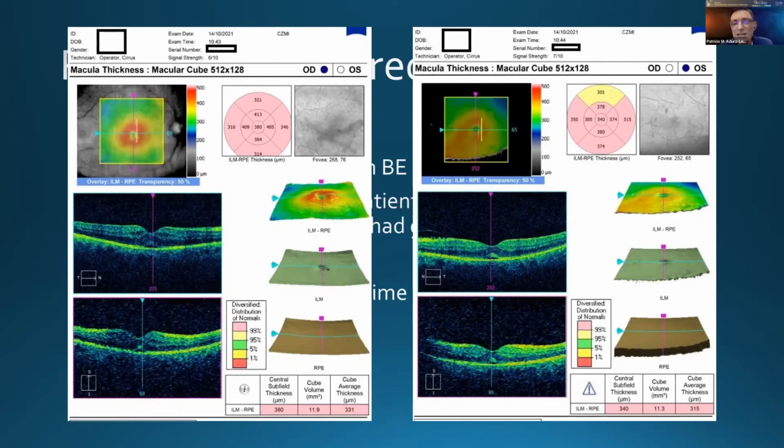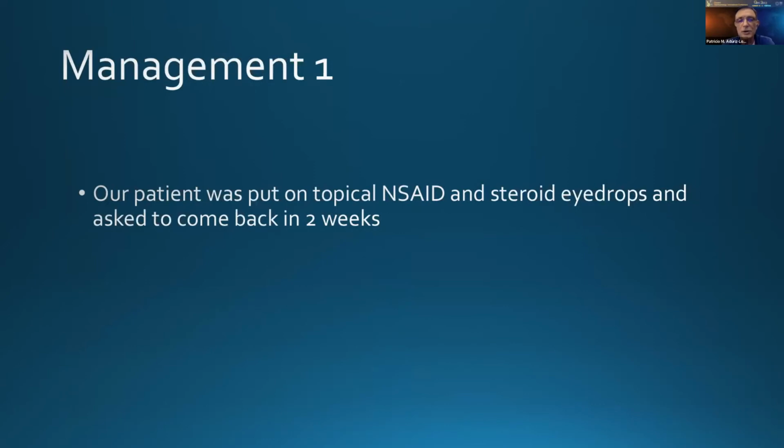But listen, usually you don't do anything for patients coming with Irvine-Gass one month after surgery, which is the usual time of coming with Irvine-Gass. And they did what they usually do, that is to put the patient back on steroids and non-steroidal anti-inflammatory medication, and to ask the patient to come back in 2 weeks.